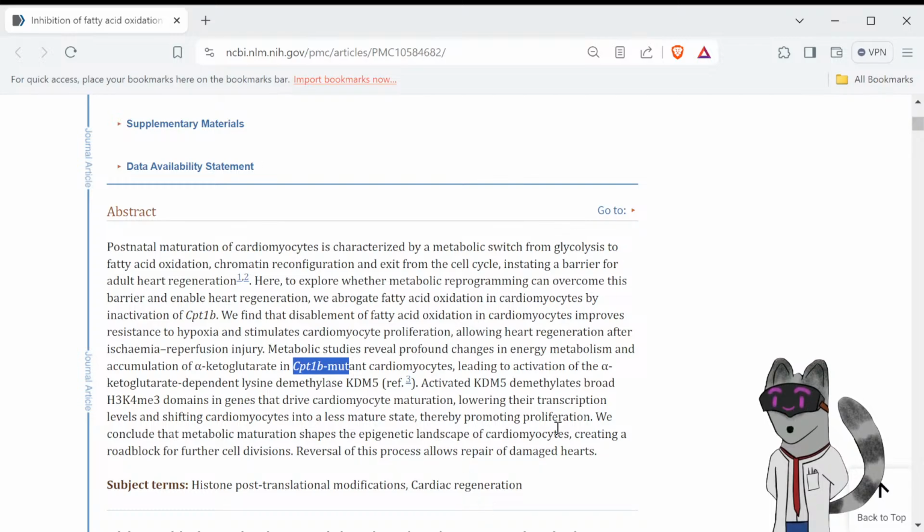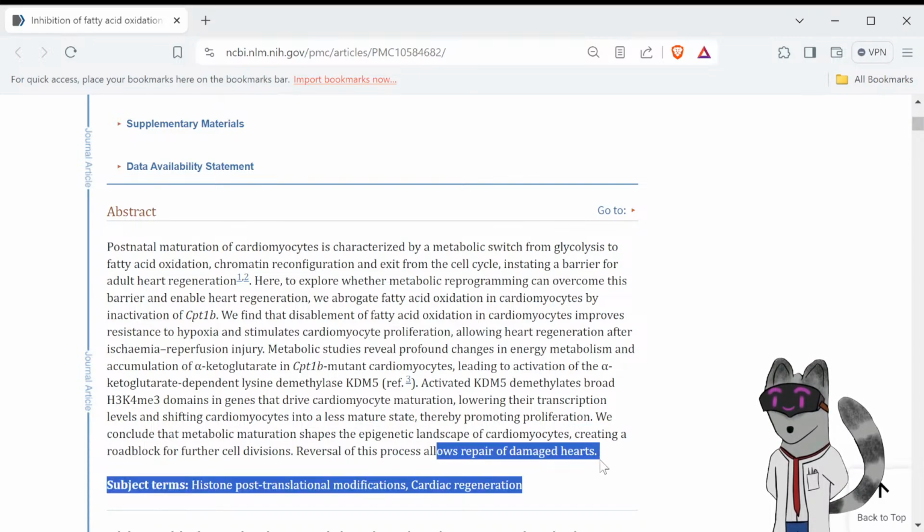Myocyte maturation, lowering their transcription levels and shifting cardiomyocytes into the less mature state, thereby promoting proliferation. We conclude that the metabolic maturation shapes epigenetic landscapes of cardiomyocytes, creating a roadblock for further cell division. Reversal of this process allows for repair of damaged hearts.